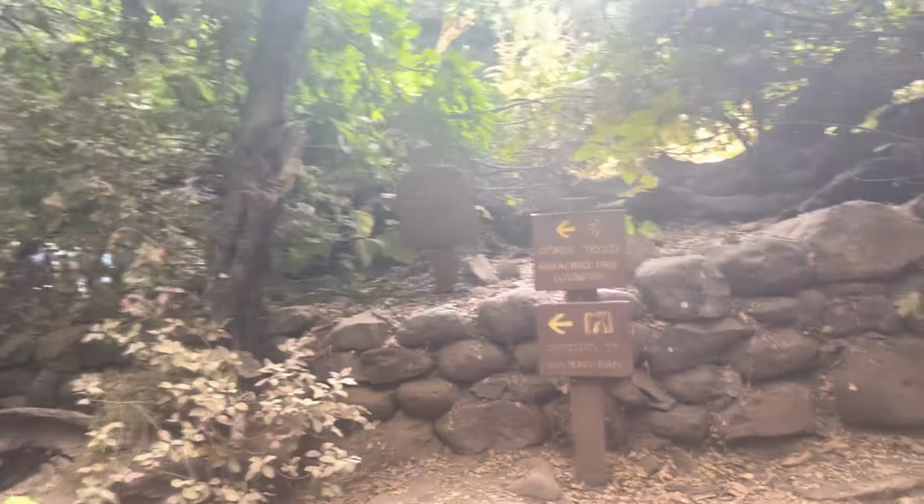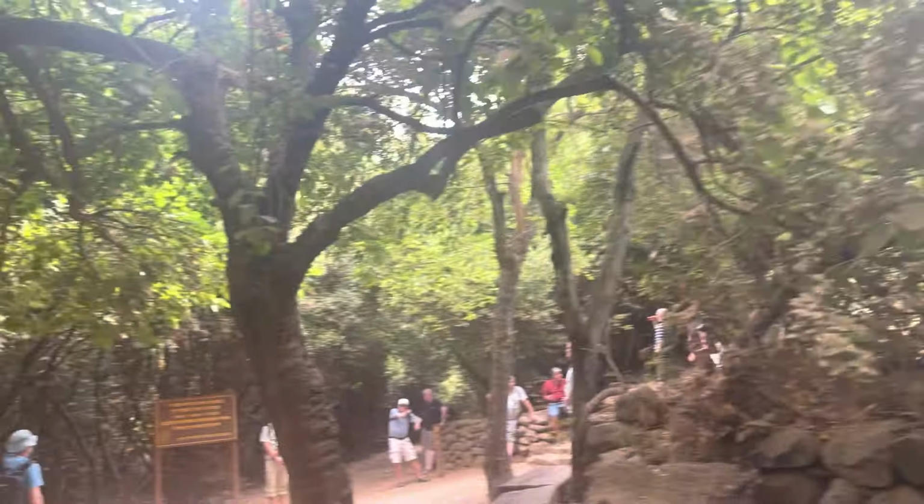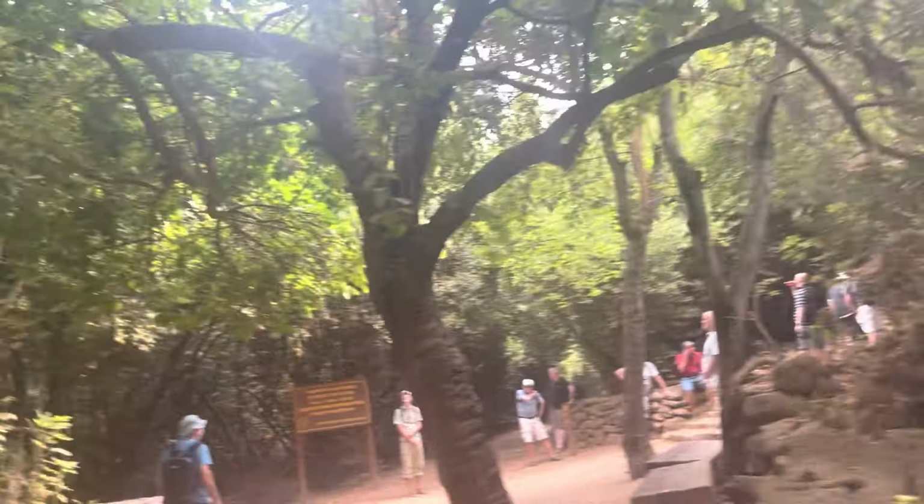The statue tree, look up. The ancient dam. Is this a bottle of water? Okay. So this place is Dan, or this is the place of Daniel. Dan place.